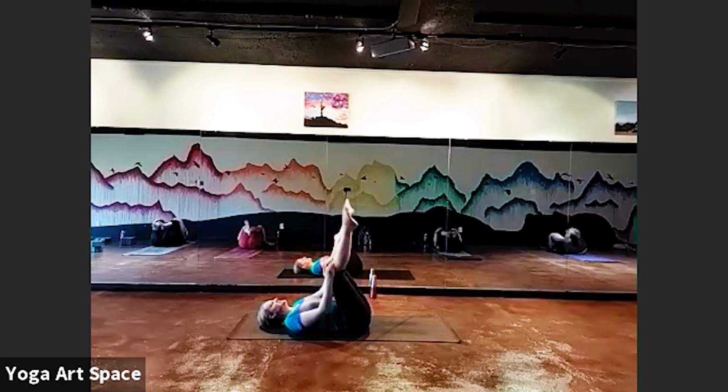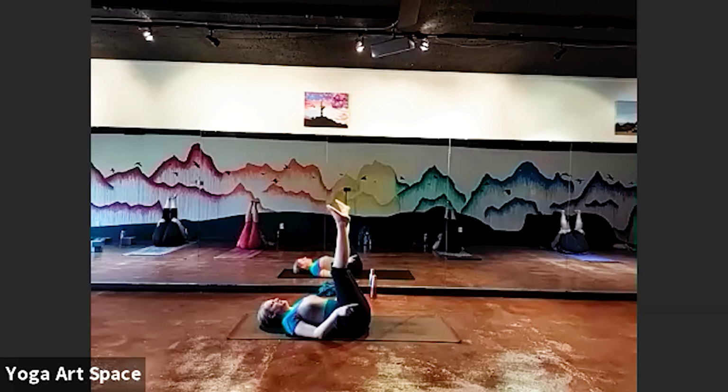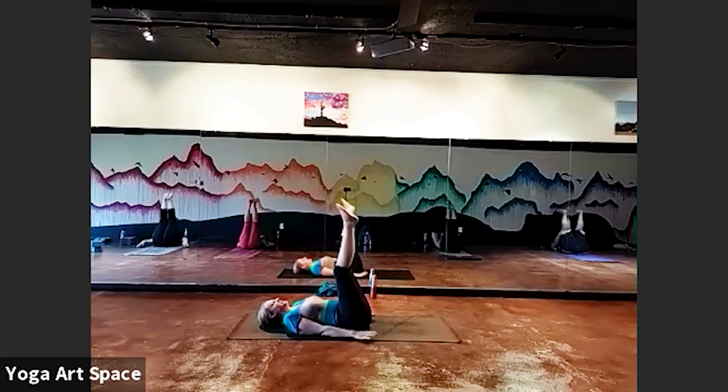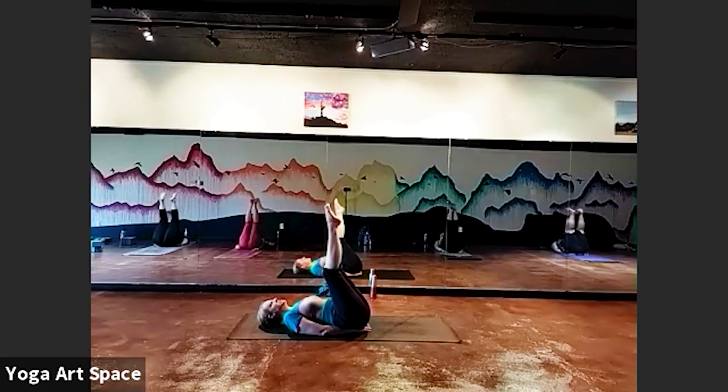Both legs back up to the sky. So this one's going to be about trying to lower both legs and then raise them up. My first recommendation, tuck your thumbs under the hips. That will help to keep the hips very grounded, keep the low back on the ground. My second recommendation is we need to listen to our low back. So this first one's kind of like a tester.